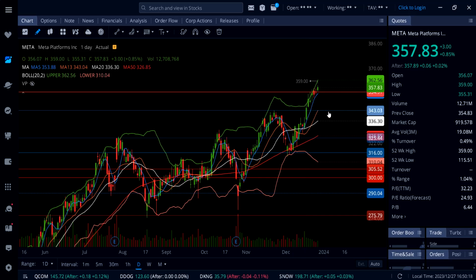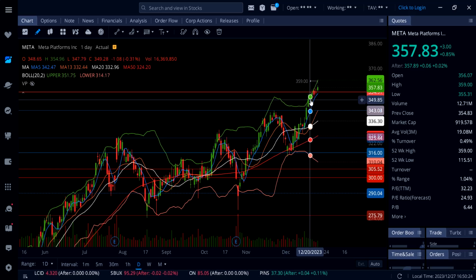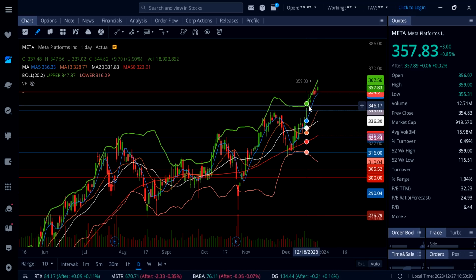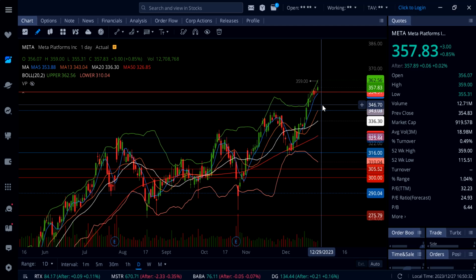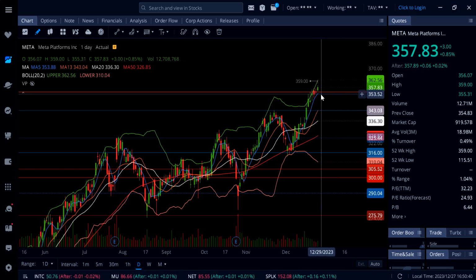If this thing can hold above 355, we got that breakout today. Meta should be trading at 361 going into tomorrow. And above 361, you're going to see possibly retesting previous all-time highs and maybe even making fresh new all-time highs going into next year.